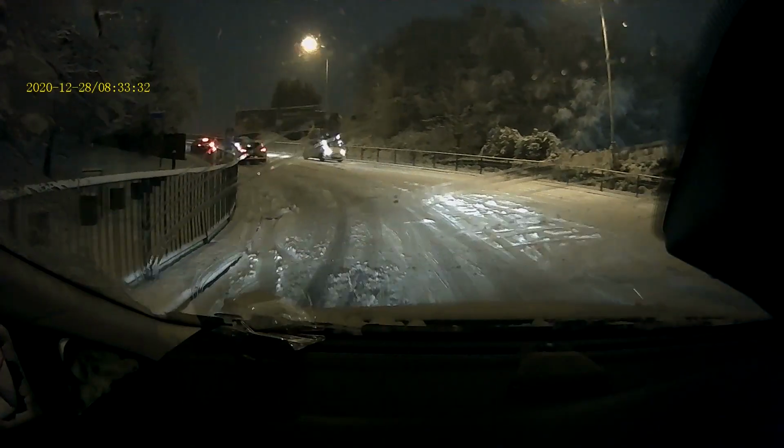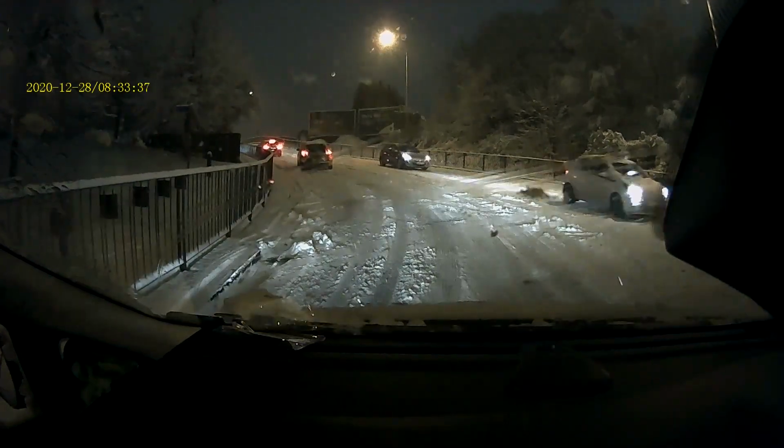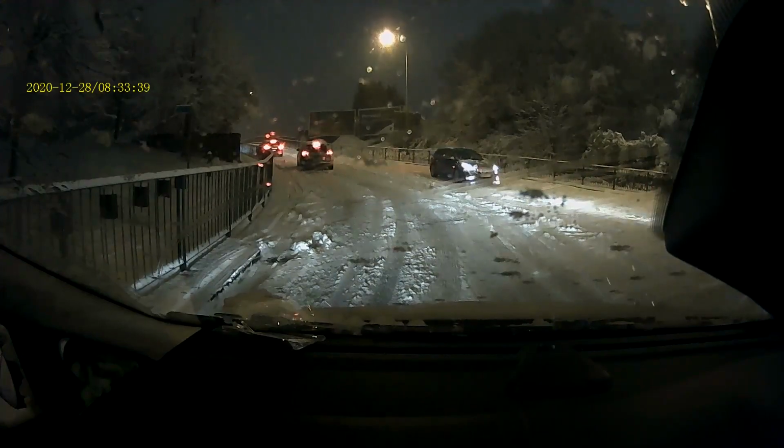Okay, I'm waiting at the bottom of the hill. We've got 2 cars stuck, so I'm waiting at the bottom, not going behind that car in front.